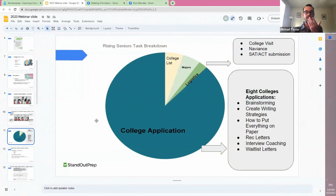Here's something that I wanted to emphasize, at least going into the college process. And I think I touched on it earlier. Going into the college process, I think most students underestimate just how much time they'll end up spending writing. If you want to compile an effective college application, you have a lot of things to write.